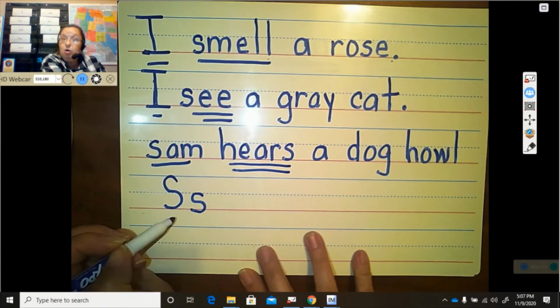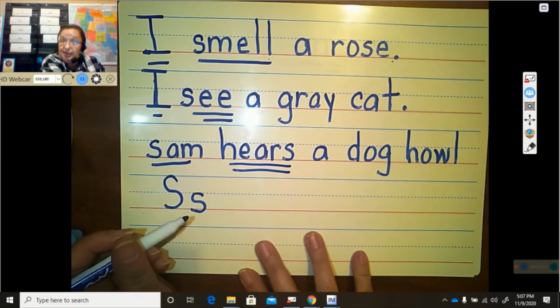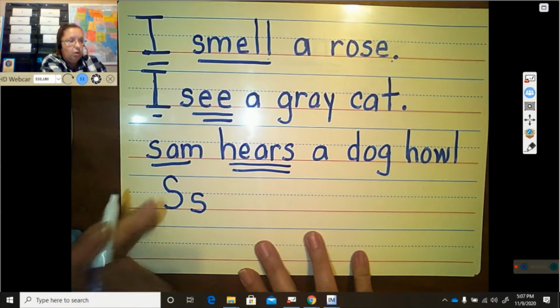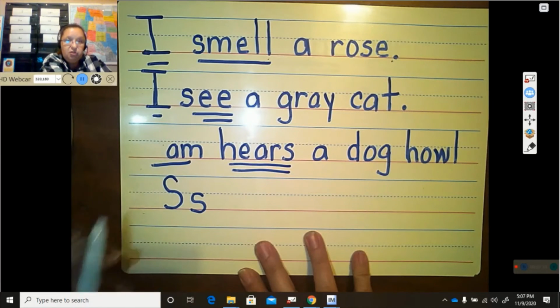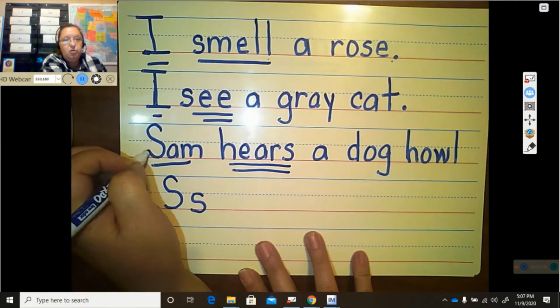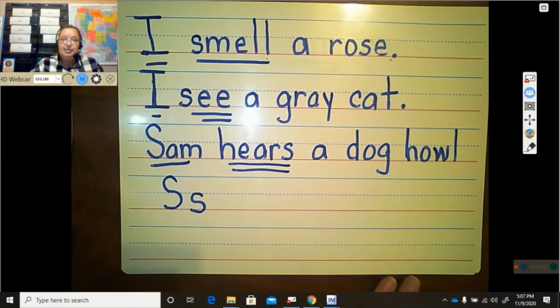That's why I always encourage you to start at the ceiling and come to the floor on your uppercase letters, because the uppercase S is so much bigger than the lowercase, and we need to make sure we are writing our uppercase correctly so that our sentences begin with a capital letter. Now Sam has that capital S. There's another reason Sam needs a capital S, and that's because it's a name, but we will talk about that later. What else does this sentence need?